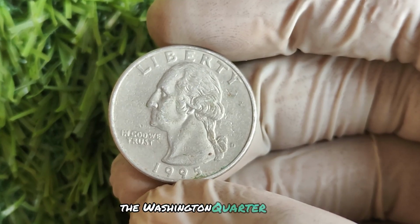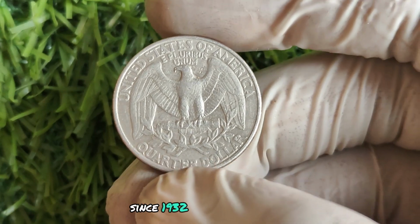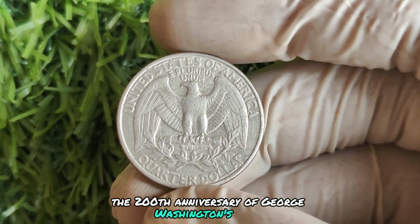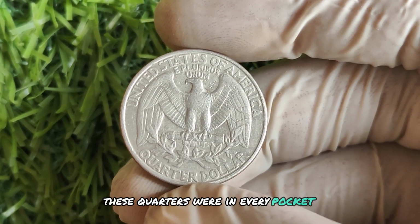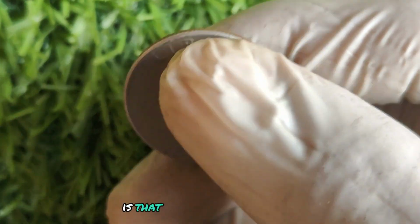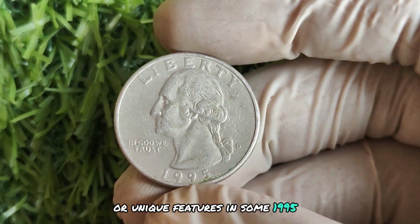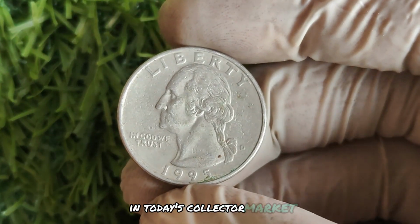The Washington Quarter series has been a staple of U.S. coinage since 1932, created to honor the 200th anniversary of George Washington's birth. By 1995, these quarters were in every pocket across America. However, what most people don't know is that specific minting errors or unique features in some 1995 D quarters could lead to an eye-popping value in today's collector market.